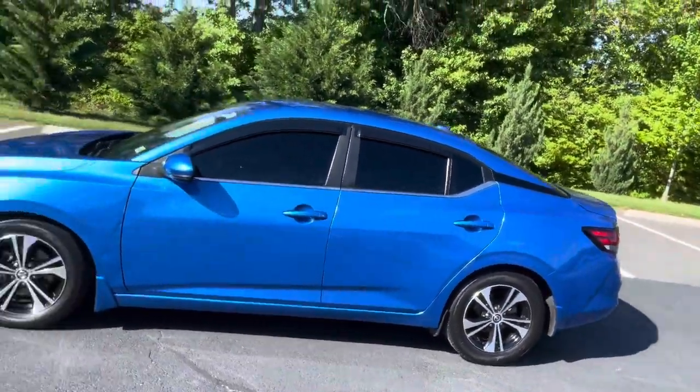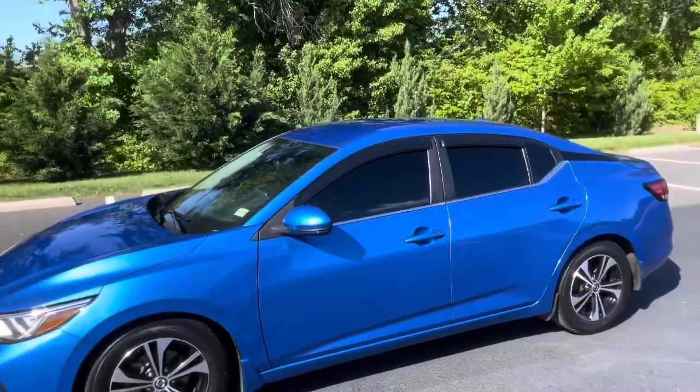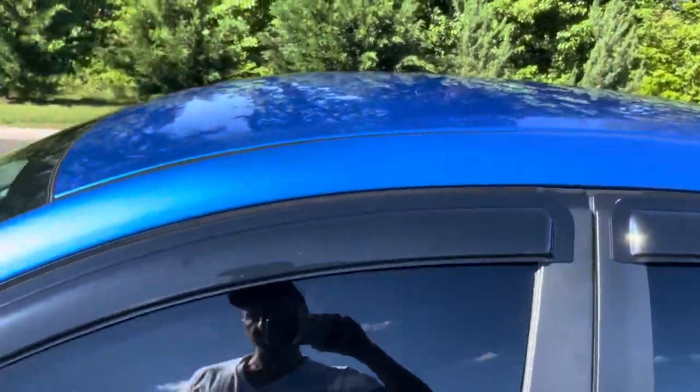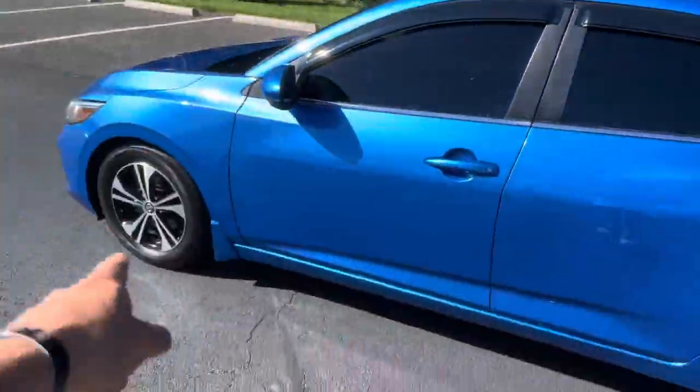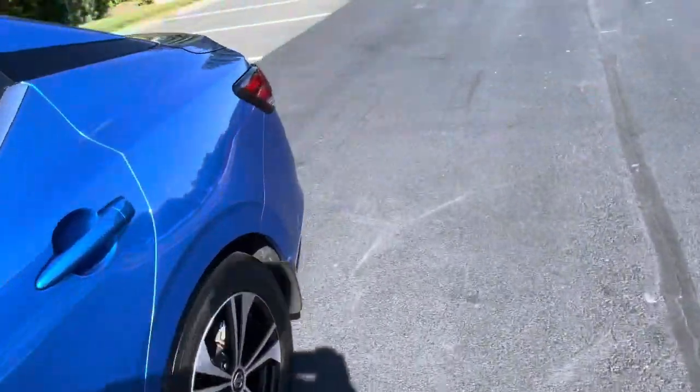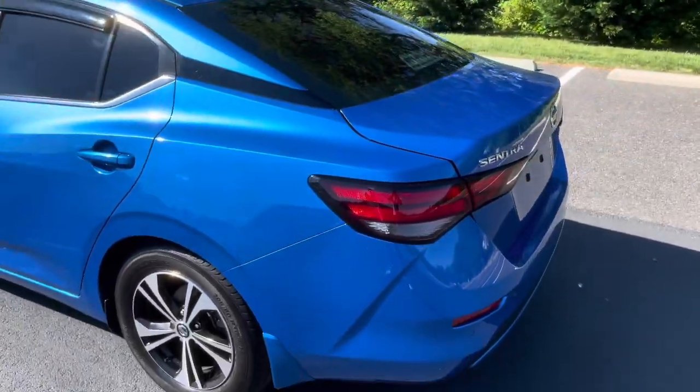This one specifically has some nice window tint, probably 20% all the way around. It's got the rain guards right here. A few small imperfections, nothing major to squawk about. Tires are pretty much, let me see if I can get a good angle on here. Fronts are about 65, 70. Backs, probably a good 80%, 85% tread on all four corners.